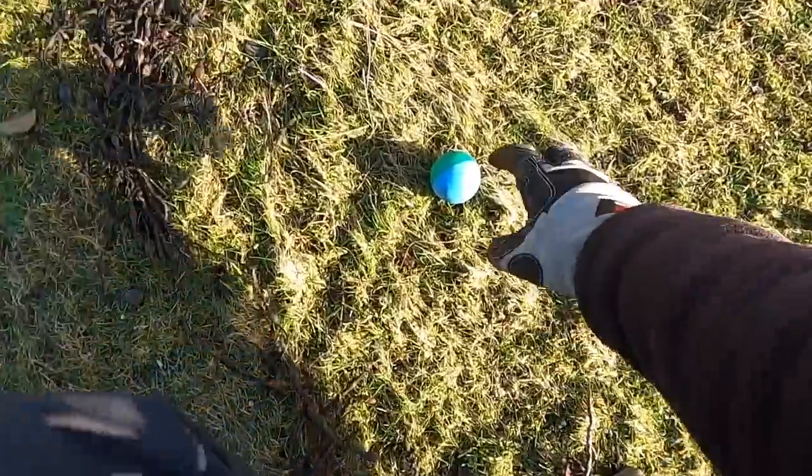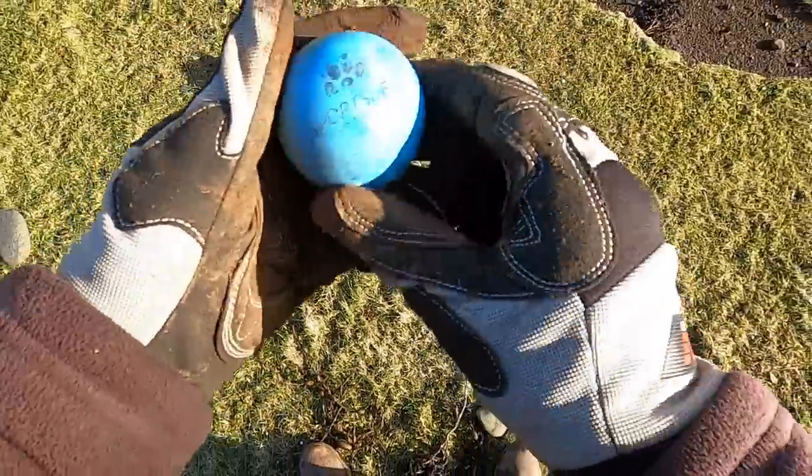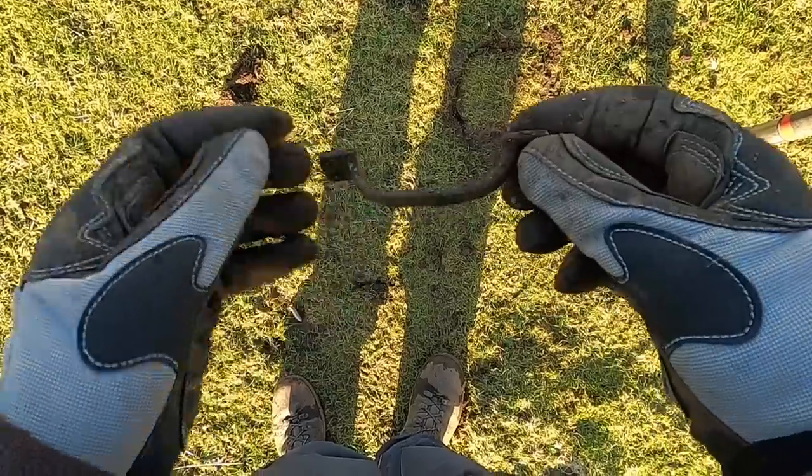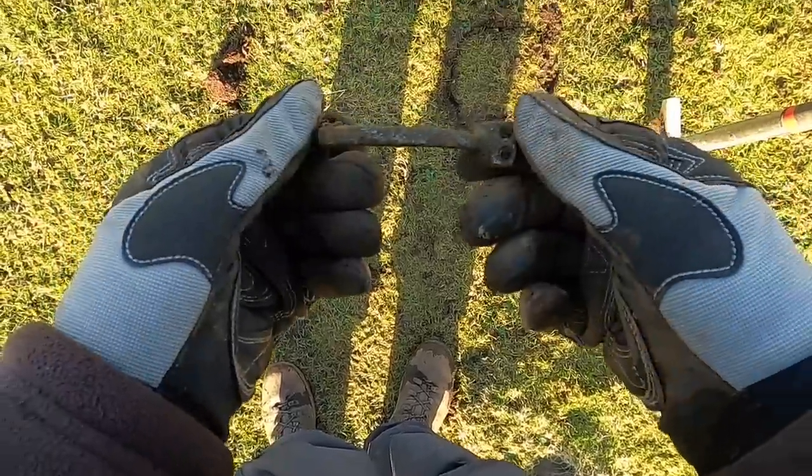This is a dog's ball. Why? I have no idea. But I'm sure Jack Spaniels will appreciate it. I just found this. It's just a handle from like a cupboard or something.